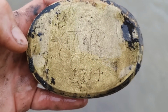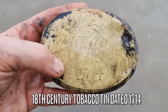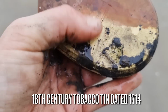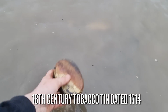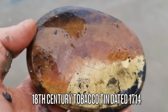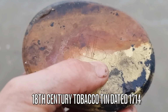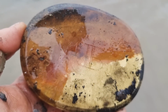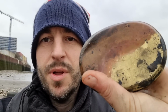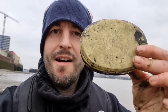Look at that, guys. A dated tin, 1714. Oh man, the initials on it. That is so cool, something on the back as well. Oh, it's hand engraved. I'm sure it's full of mud, but imagine if it's full of coins. Now these are generally tobacco tins, but what a personalized item. That is amazing. What does that say? Is that a 2 or an IB? I don't know. Fantastic. Oh man, made up. Look at that, you can see where it's been stuck in the mud all those years. What an awesome find. That's got to be my find of the year so far. Brilliant.